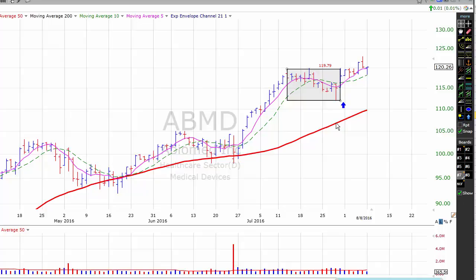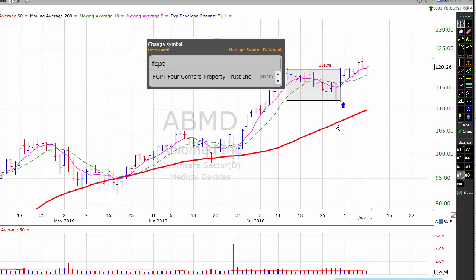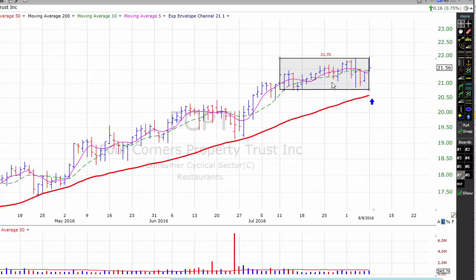And yesterday we bought FCPT when it broke above this little consolidation area here in the 2170 range, though ultimately we wound up closing below that level. Our stop on FCPT is at 2107, which was the low of the prior day.